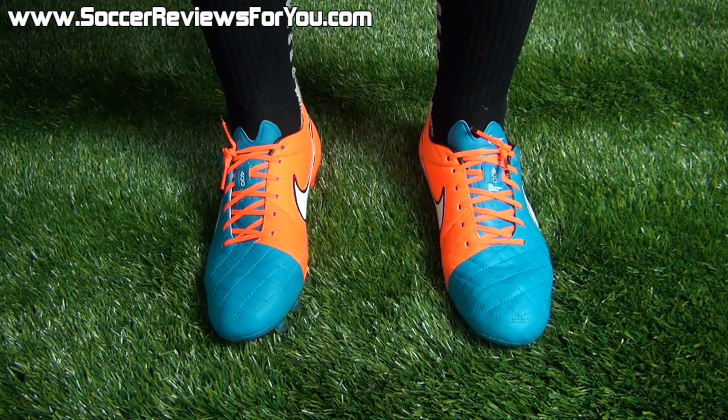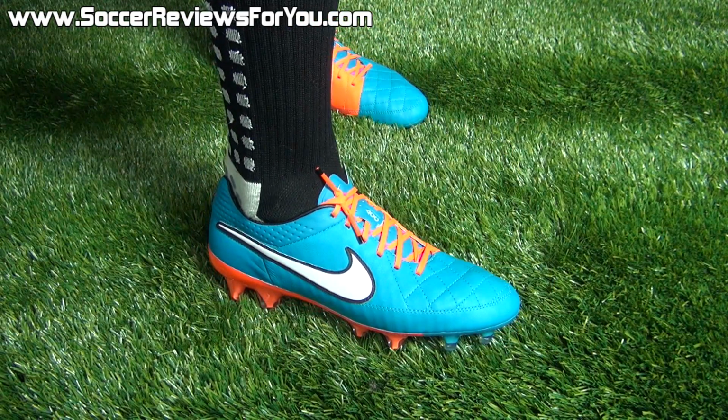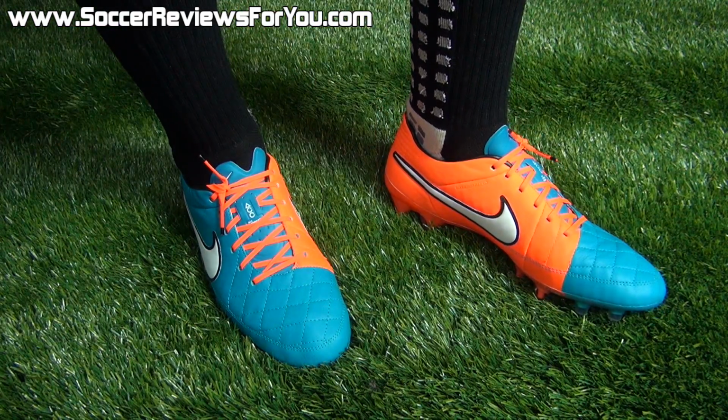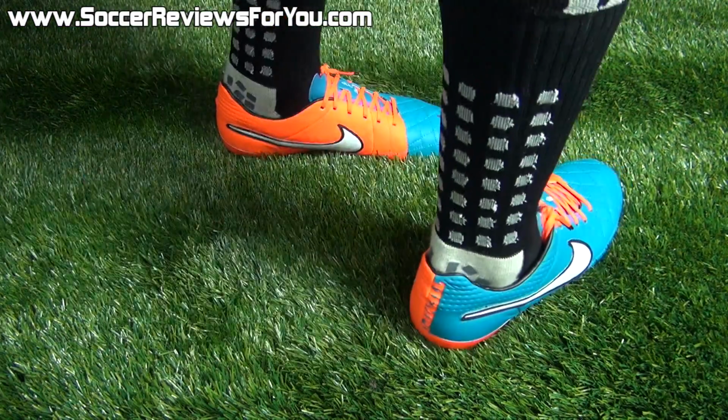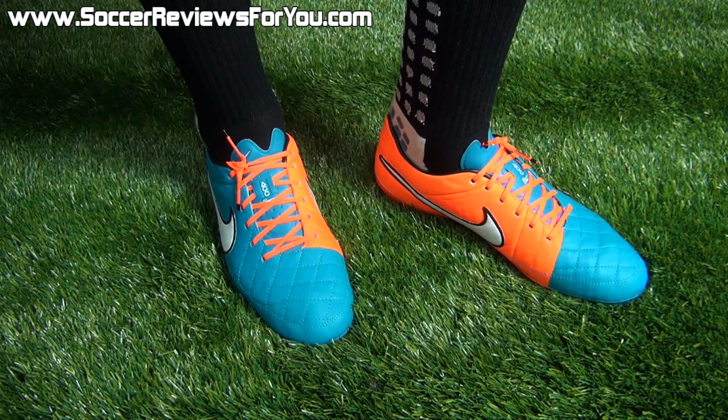As far as sizing is concerned, I'm wearing a size 9.5 US as opposed to my usual size 9. These run about a half size small, so if you are looking to order a pair of Nike Tiempo Legend 5s, I would strongly recommend going half a size up for the proper fit lengthwise.